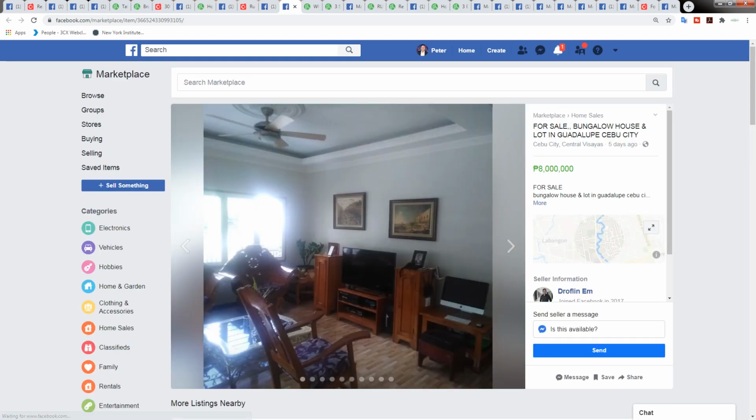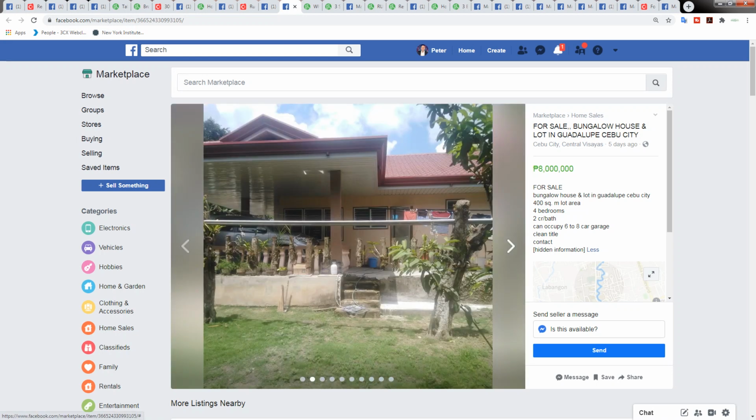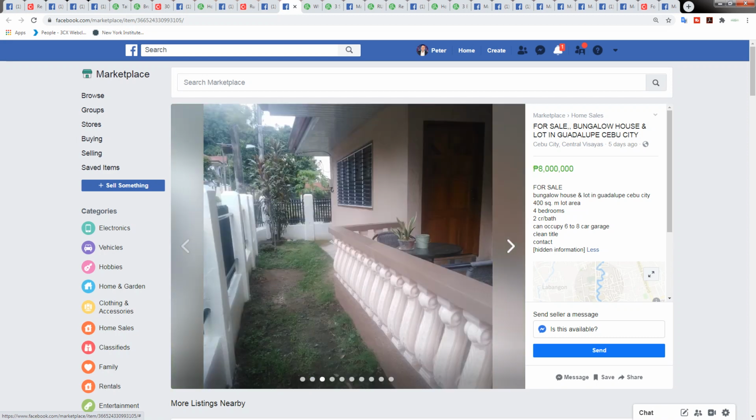Okay, so another home in Guadalupe, this bungalow house, and it is on a large size lot. It's on a 400 square meter allotment, and it can occupy 6 to 8 cars. So, if you're a car enthusiast, maybe you're a mechanic, maybe you're just a keen collector, and you have a few vehicles, this could be the property for you. Nice looking home actually, and a big lot on the corner.